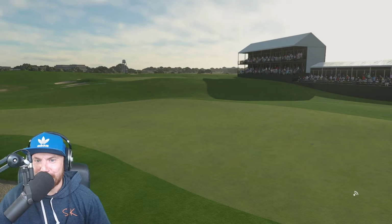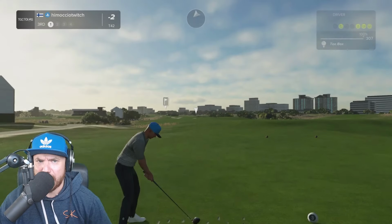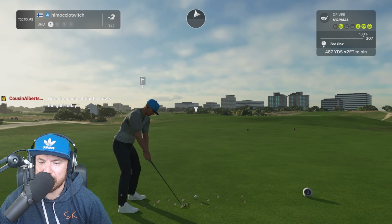Those are the ones you desperately want to score. So getting into the fairway here, very, very good. Very key to get those fairways. Get those points on the card and keep rambling. Very, very nice. Let's keep at it, boys.